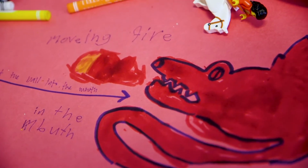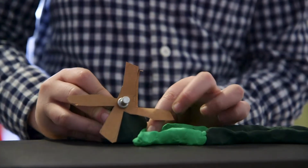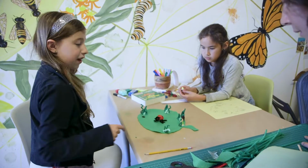Then we sent them off to take their idea, draw it into a 2D, and then take that drawing into a 3D model. This is how design happens. You have this great idea, but then you have to figure out how to build it.